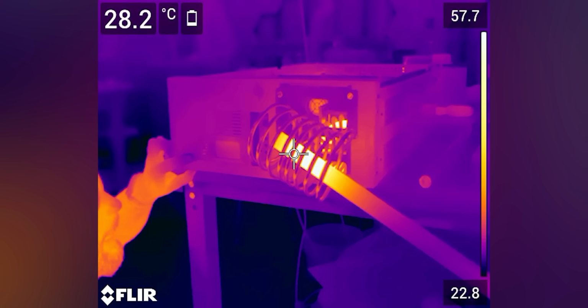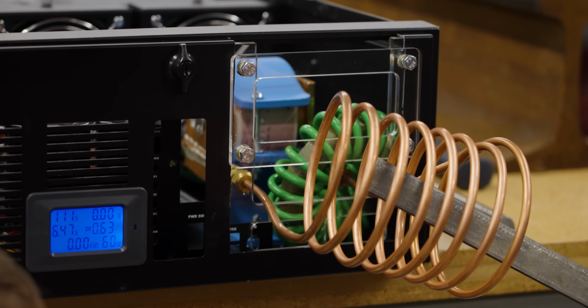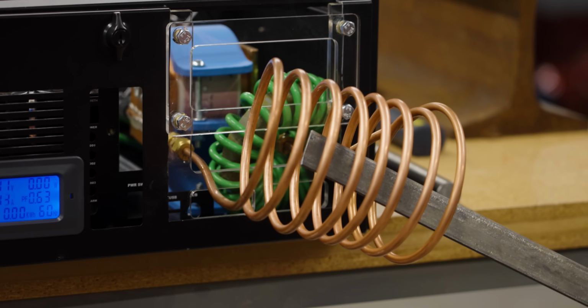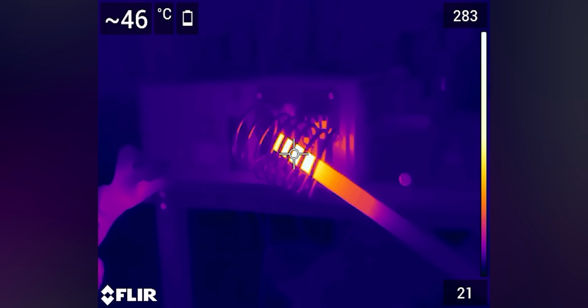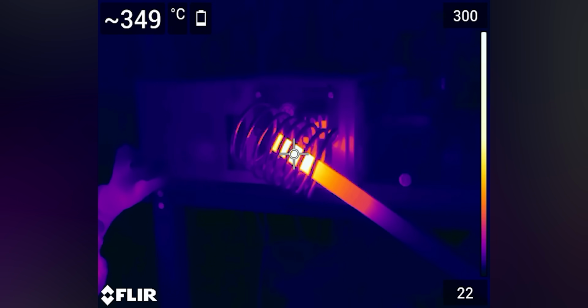Yeah, it's now at a lower voltage and drawing more than twice as much current. No, it's over 100 now. That's getting very hot very fast. It looks like 120. Okay, I need to... And it's smoking. Oh yeah. We have problems. Oh, that's really hot now. That's at 346 degrees.